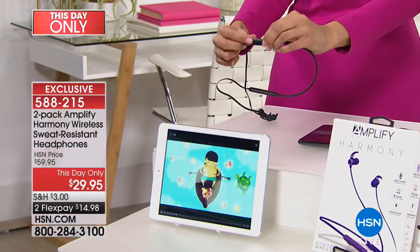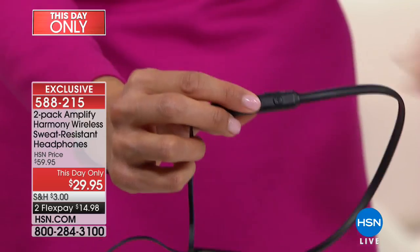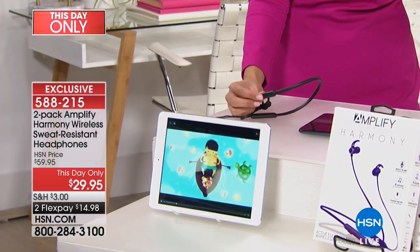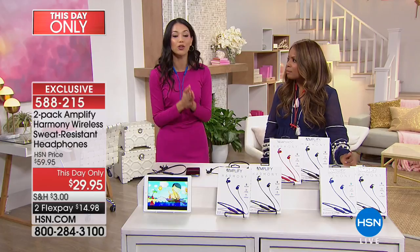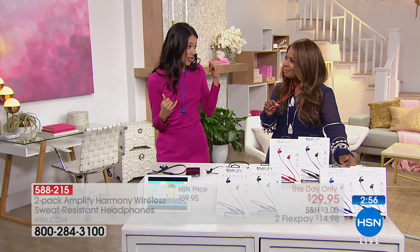This middle button also enables you a double click. That's going to call back the last phone number that you called, so that if you do need to make a phone call and you can't get to your phone or you're driving, which we know calling and driving is illegal in so many places, you hit that button and it's going to put you in contact with people that you care about.